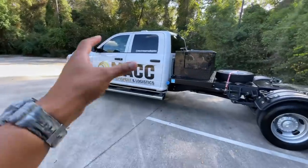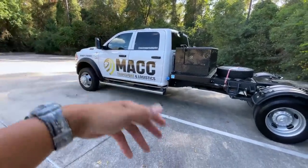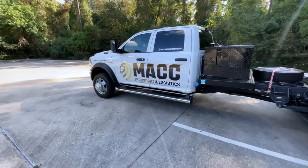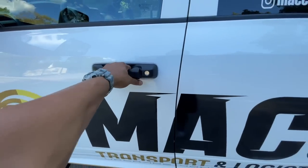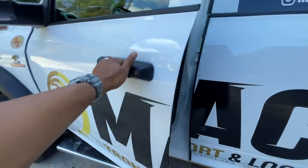But that's going to probably be it for the outside. Let's jump inside and let's talk about some of the features, some things I do like, some things I don't like. And then we'll be wrapping this video up soon. All right, guys, let's jump inside the truck. As you can also see here, we have a key that we could use. I never use that key.